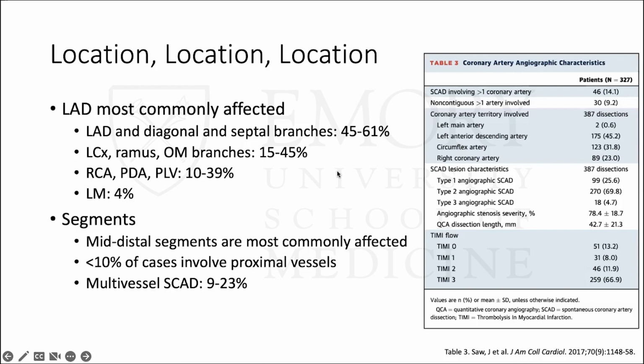And then also, keying in on where SCAD most commonly occurs can be helpful when trying to make this diagnosis. It typically occurs in the mid to distal segments, and less than 10% of cases actually involve the proximal vessels. Multi-vessel SCAD is also uncommon, as high as 23%, but usually it's involving just one main vessel. And then we mentioned again that type 2 SCAD is the most common angiographically, in this study about 70% of cases, which is consistent with other reports.